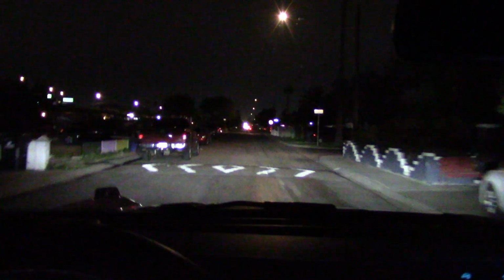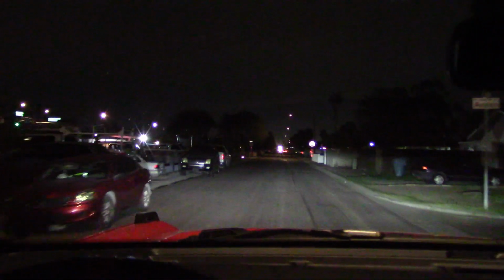Not the most fantastic headlights I've ever seen, but more than adequate, I would say. Very good plus. It passed.